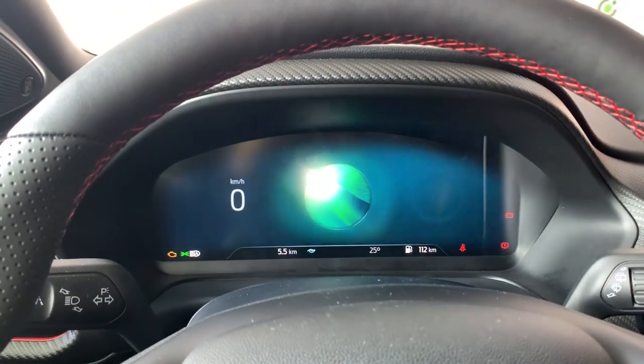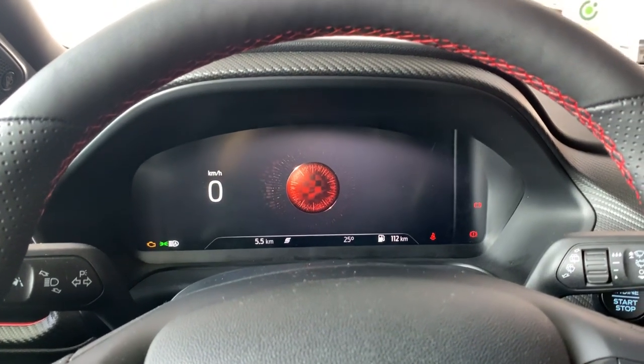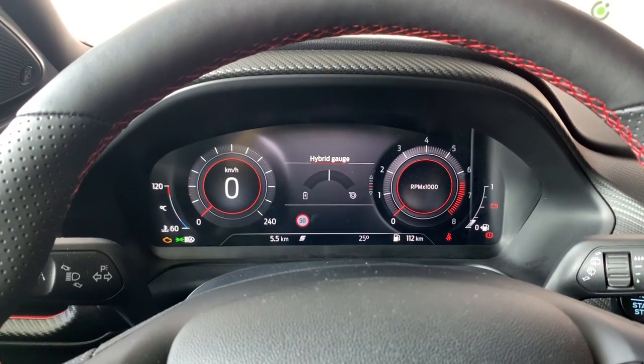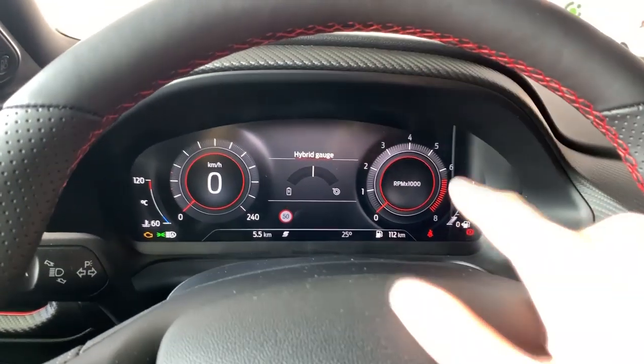Then we move on to the sport mode. Sport mode is of course red, and it's more aggressive, and also I love this RPM digital cluster.